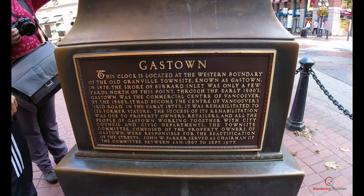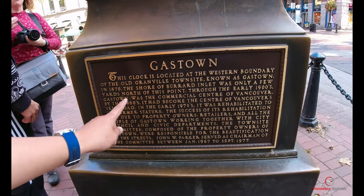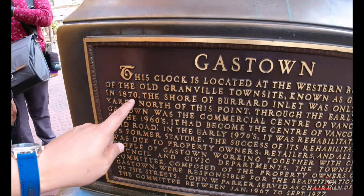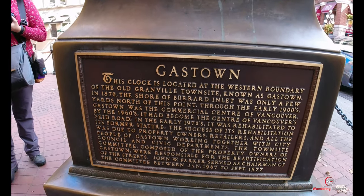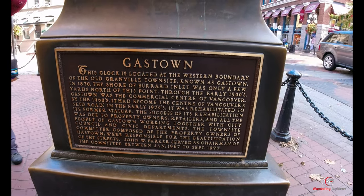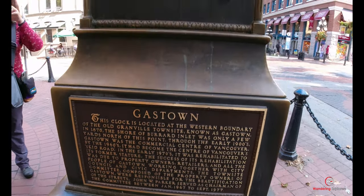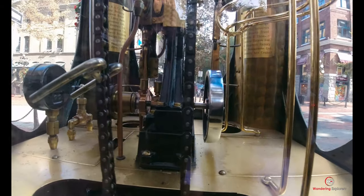Okay, let's see, guys. Now, this clock was built in 1870 right there. 1870. Wow. 130 years old. That's right. Really old. Wow, very nice. So this is powered by steam. Steam, that's right. Does that make sense? Yeah, makes sense. Look at this detail. Look at the mechanism, guys.